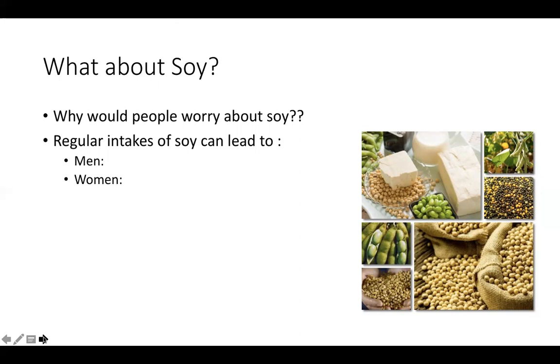So even though there was less sperm, the fertility rates were normal, and that was only in men who were seeking reproductive assistance. Men who weren't seeking help for reproductive assistance had no effects to their sperm quality. So we really do think that soy is fine, even if it does cause reduced sperm count in men. It's not associated with reduced fertility.